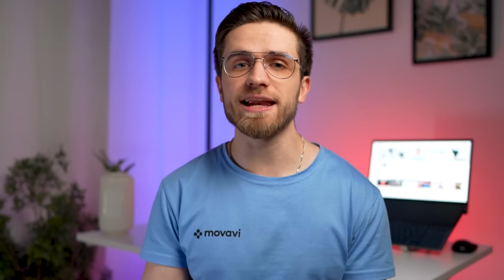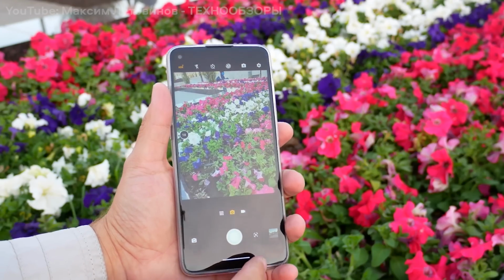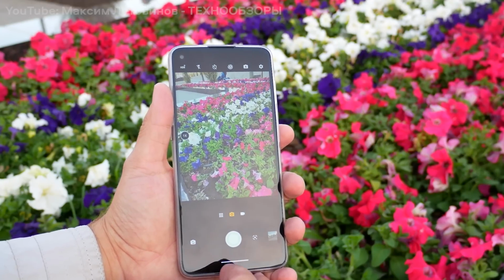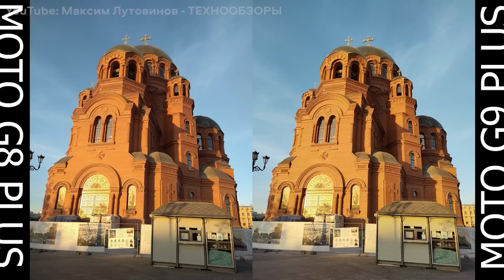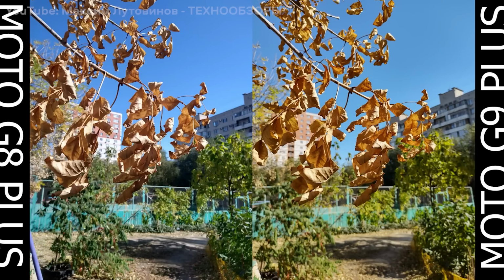AI Smart will suggest to you which camera mode is helpful at any given time for you to make the best shot possible. The camera holds contrast really well, there are a lot of details in shadows and highlights, the result is solid, you get a well color balanced, not oversaturated image, even the photos in motion are not blurry. The G9 holds up well.